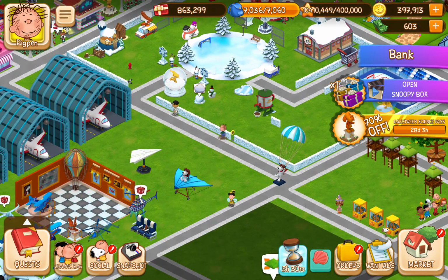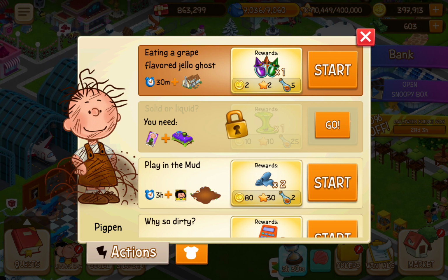Pigpen is one of our characters from the packs that gets an outfit. It's good to see the messy boy get some outfit action there, because goop would be his forte.